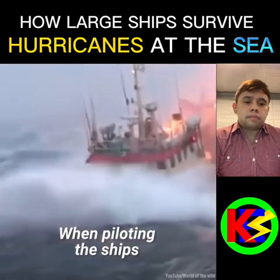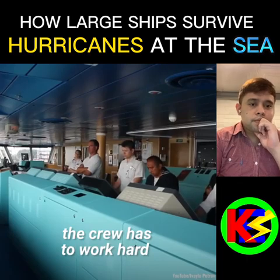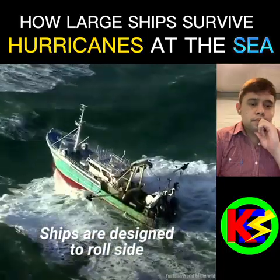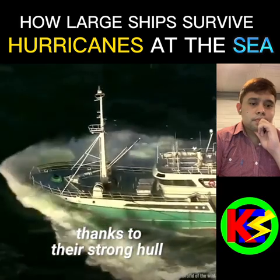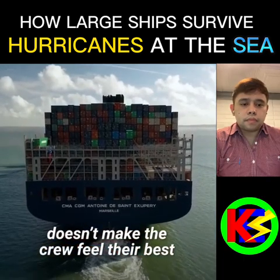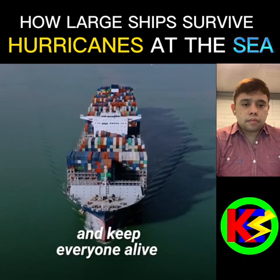When piloting the ships through these massive waves, the crew has to work hard to keep the ship moving forward to hit the waves at a right angle. Ships are designed to roll side to side and up and down and still survive thanks to their strong hull. All that movement certainly doesn't make the crew feel their best, but at least the ships can hold up and keep everyone alive.